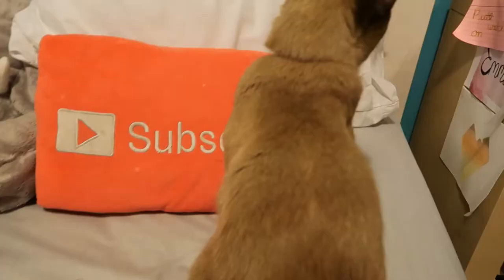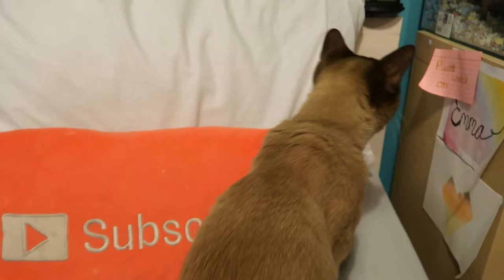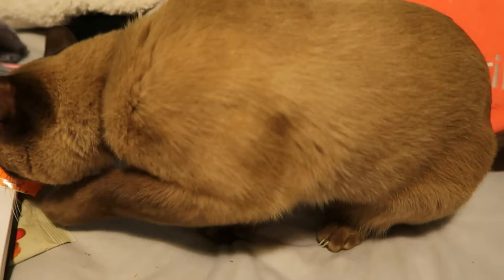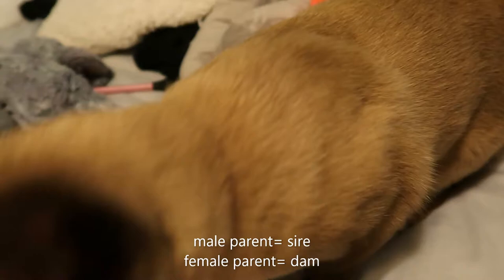His mum was called Gypsy Lee and she was the brown Burmese. I didn't actually record the name of his dad, but all I know is that a male cat is called a sire and a female is called a dam.